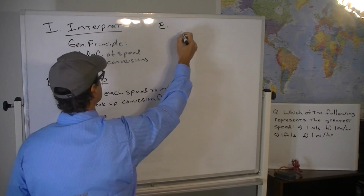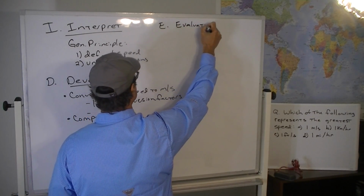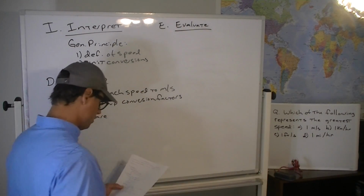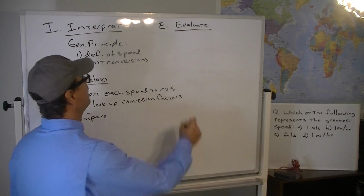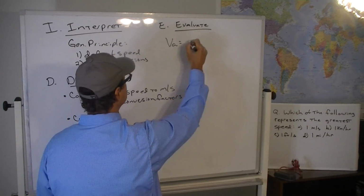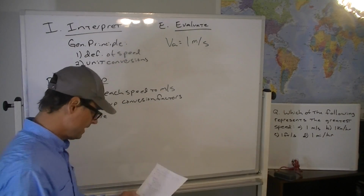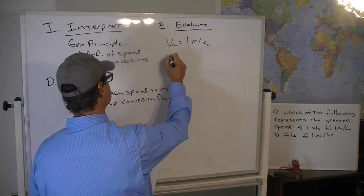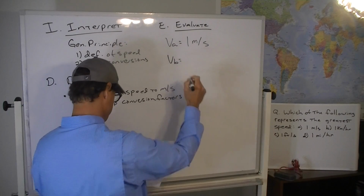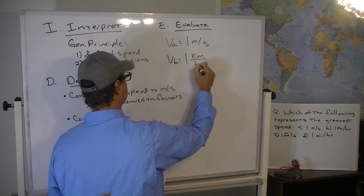E in our problem solving format is to evaluate, or to execute our plan if you prefer. The speed in part A is already in meters per second, so just write it down. Now the speed in B is 1 kilometer per hour.